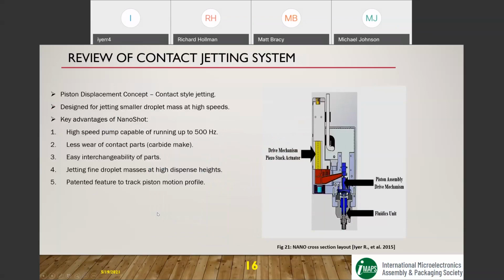Speaking more about the contact style jetting, it's a piezoelectric driven system with a stack actuator that will drive the piston inside the fluidic module and will come in contact with the nozzle in the end to eject a fluid out. Typically, the travel of the piston is very small, but the frequency is pretty high. That means the process can be very, very fast. So this pump has the ability to run up to 500 hertz.